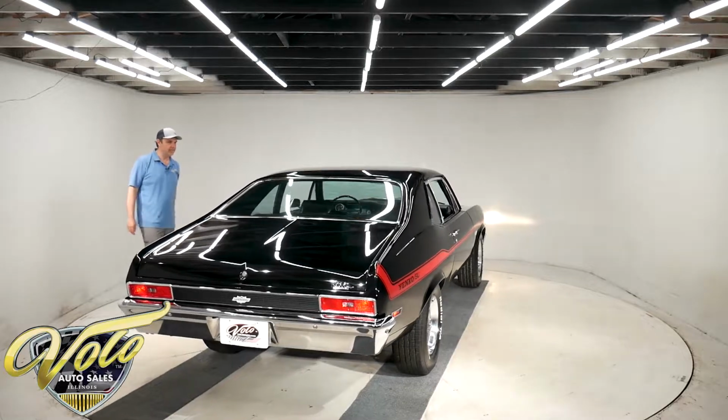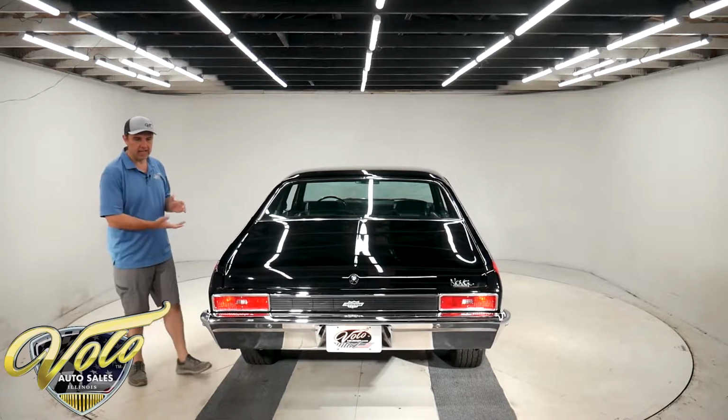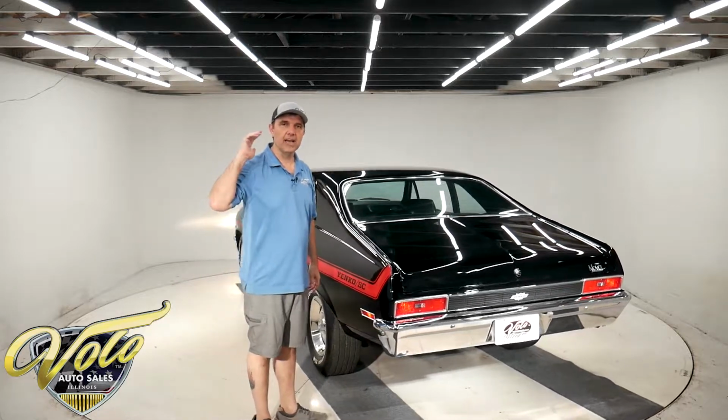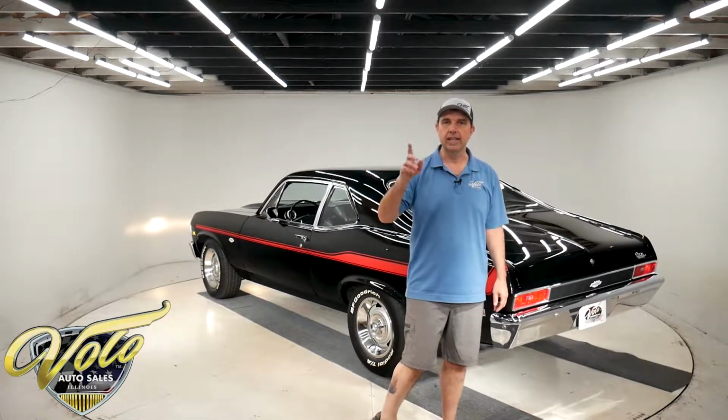So there you have it. Show quality restored, top to bottom, very fast. Comes with paperwork. Very sharp looking car. If you want to have fun this summer with something really cool like this thing right here, let us know.